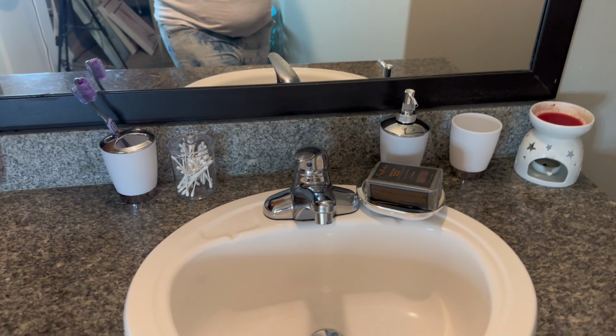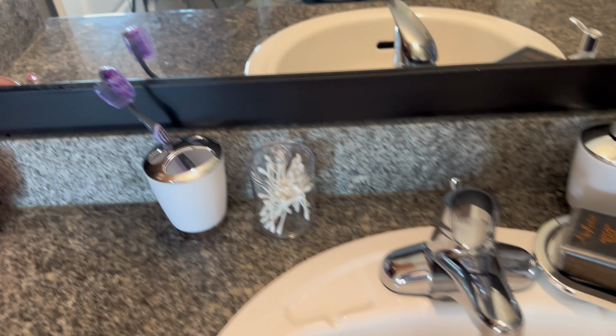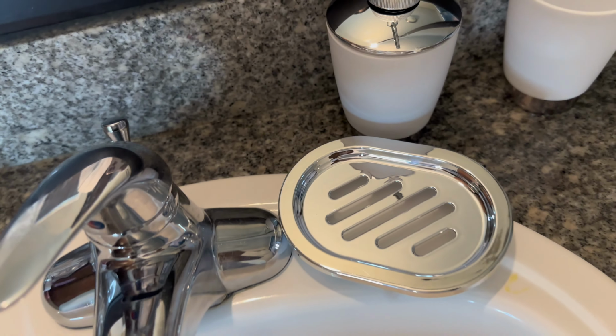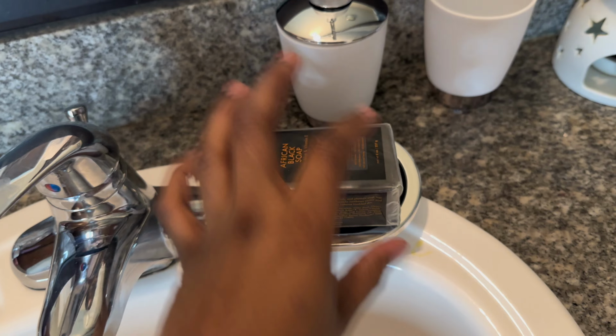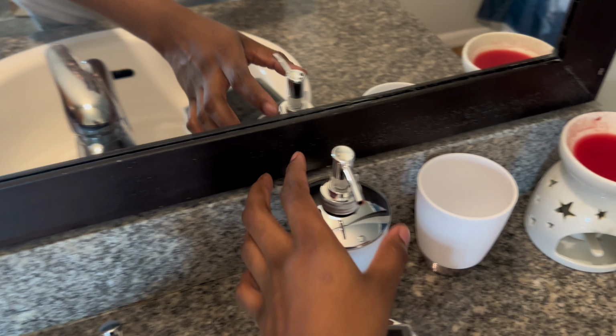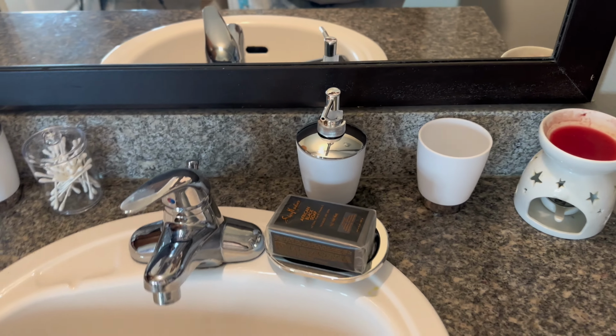And then over here, I have the cotton swabs in here. The two brush holders right there. I have my soap right here because this is the soap thing. Oh, I must have wasted some soap. I got to clean that. But this is what I use for my face. This is the soap to wash my hands. I'm going to put some more soap up in there.